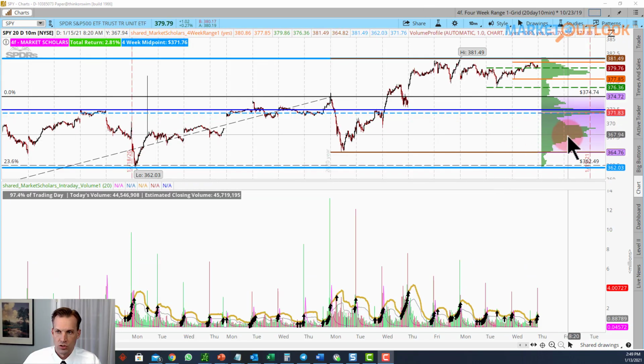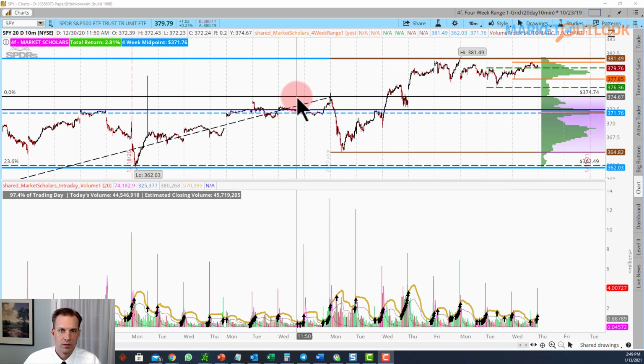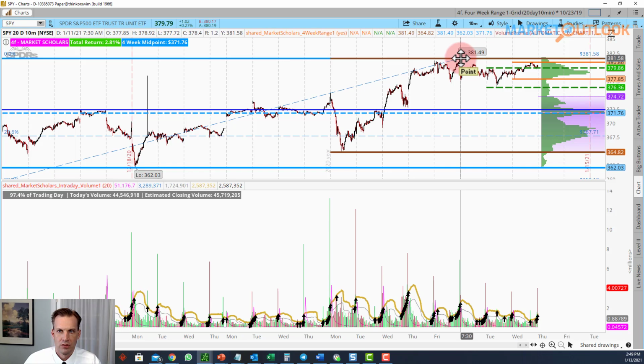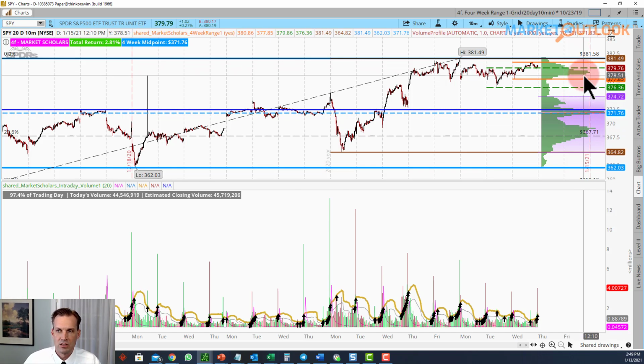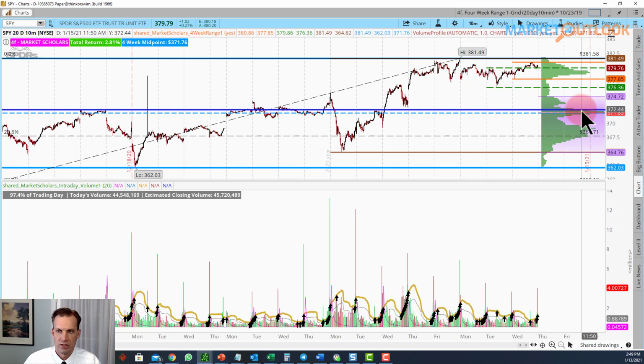So on the intraday chart, that 23% level would actually be right. In fact, let me activate this and bring it up to that high point here. So this level, that 23% level, is right at that node. This node where we're at right now, and the point of control for the 4 weeks, as well as the midpoint of the 4-week range, is right down there at 371.